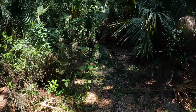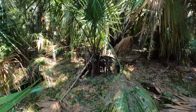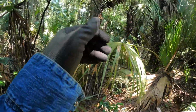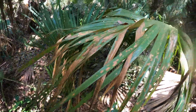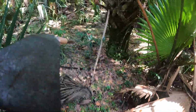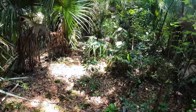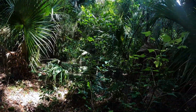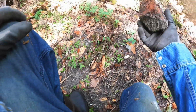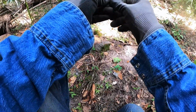So at this point we're expecting to start seeing artifacts laying on the ground from that era. And here we are. I just started hitting a debris field right here. Let's get down low. We got some brick. And there's a piece of pottery.